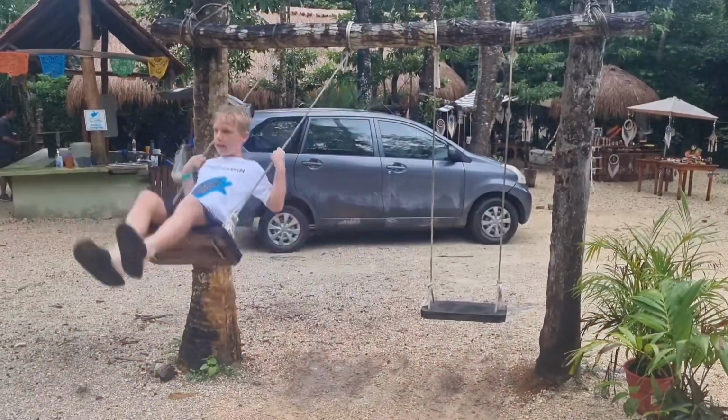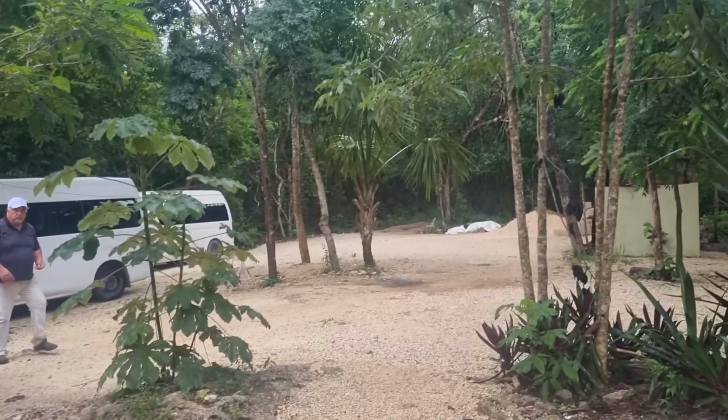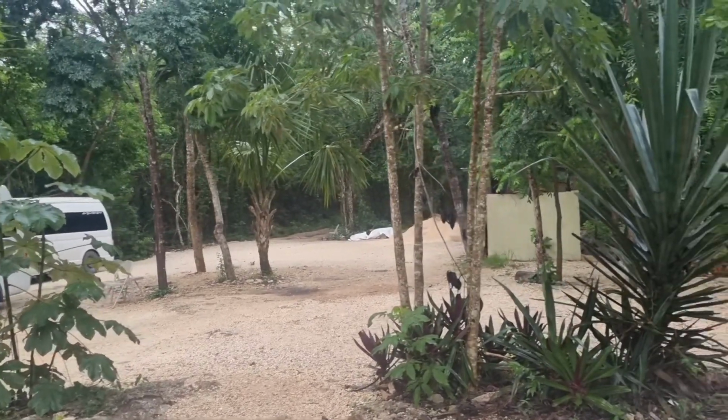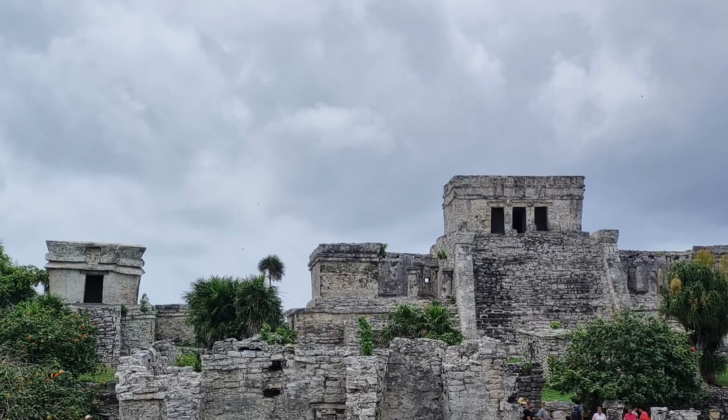Okay, Crues just having a relax on the swing after a cenote. Alright guys, so we've just got home from our tour today. So picked up at 9:15 and headed to the Tulum ruins. Great history about the walls and being on the water. It's one of the only ruins in Mexico that's actually on the water. So that was really interesting to hear about that.